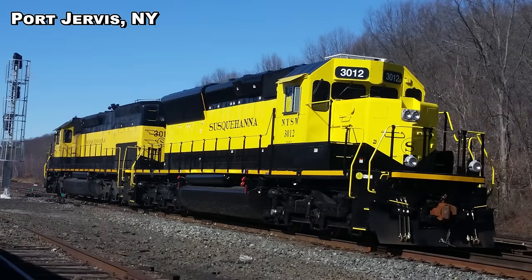New York Susquehanna and Western number 3012 is an SD33 Eco locomotive that was rebuilt from one of the former SD40T-2 locomotives that were bought secondhand by that railroad. It's shown here at Port Jervis, New York on the former Erie Railroad coupled to the 3014.